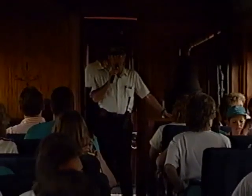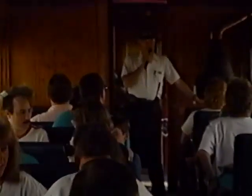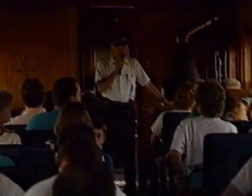And try not to miss the sign on the station. The sign reads population 17, more or less. That means more when we get there, a lot less when we leave.